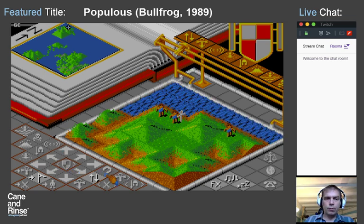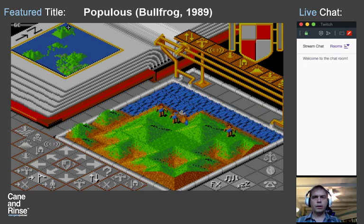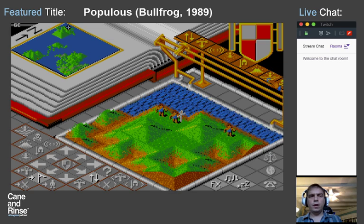But I can move that Ankh, and then they'll all follow it. This guy will turn into a knight if I want to, and then the next guy who touches the Ankh will become the new leader, etc. Then you've got Earthquake, Swamp, turn a guy into a knight, Volcano, Flood, and then Armageddon.